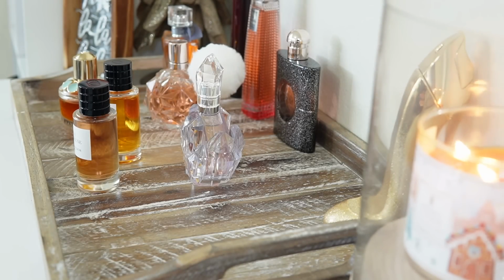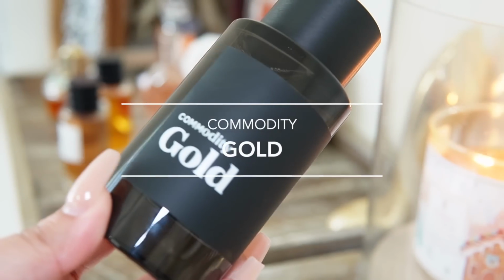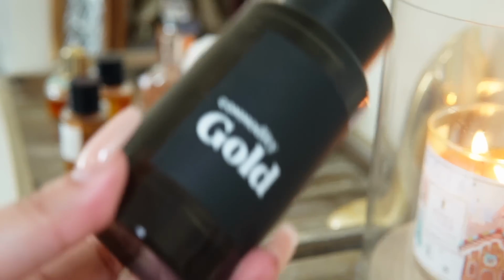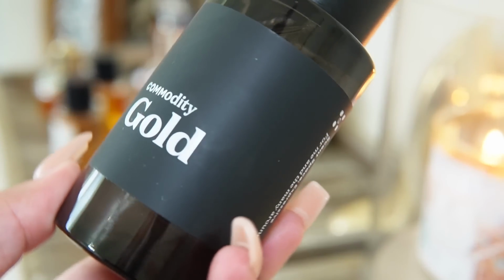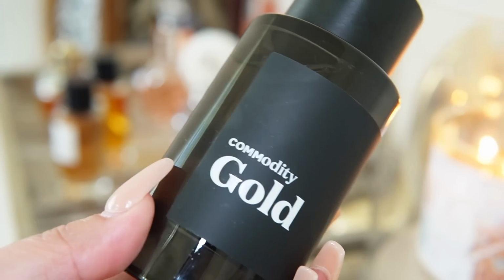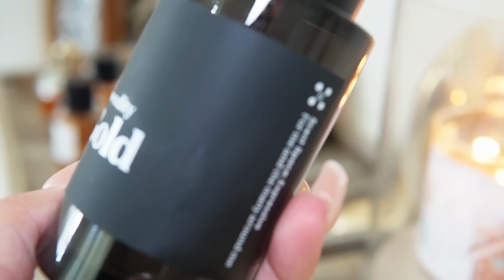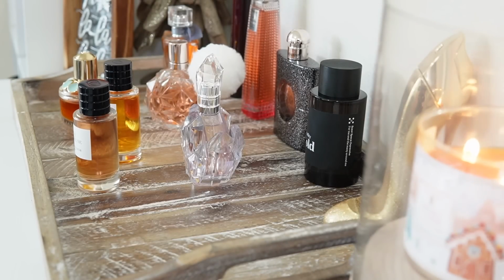Next up, I'm going to be adding a recent purchase, and this is Commodity Gold. I cannot wait to start wearing this one. And this is just to me a dainty, feminine scent. I feel like Gold is a perfect name for it because it just makes me think of gold and shimmer and dressing up and looking very feminine and pretty. Easy to wear. It's almost sexy to me. It's a really, really nice fragrance. I just feel like it's perfect for the holidays, perfect for going out at night, perfect for evenings. Beautiful scent.